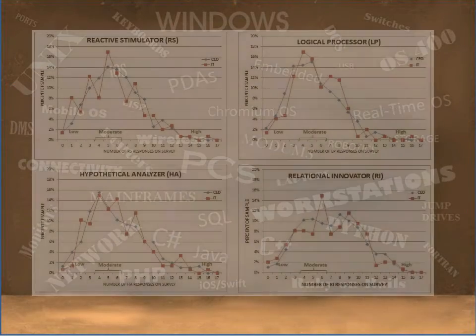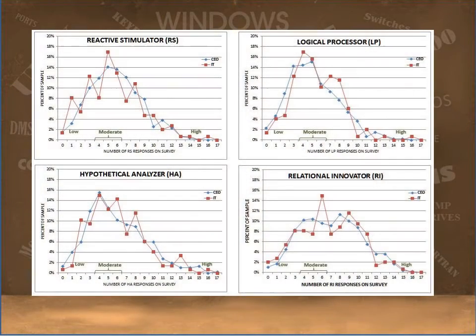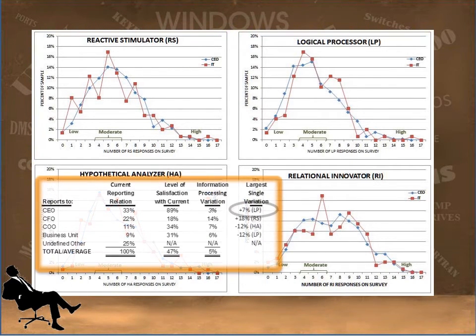These charts compare the IT executive's profile to that of the Chief Executive Officer. There are little bumps and wiggles, but not enough for a statistically significant difference. IT's 7% greater preference for methodical action is due to this small cadre of IT executives, who are being offset by another more widespread group working in the opposite direction. Overall, the IT CEO profiles are well aligned.